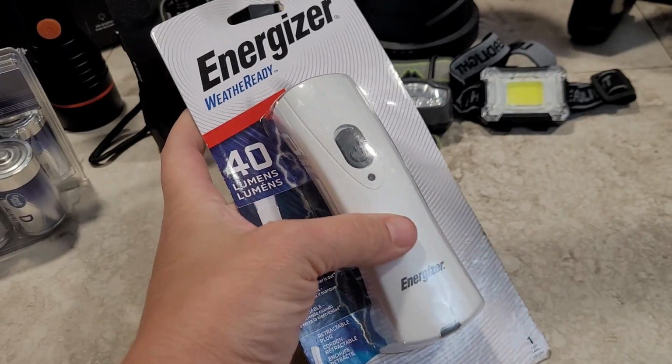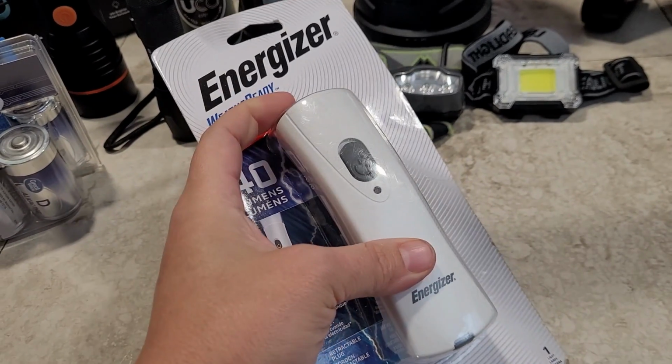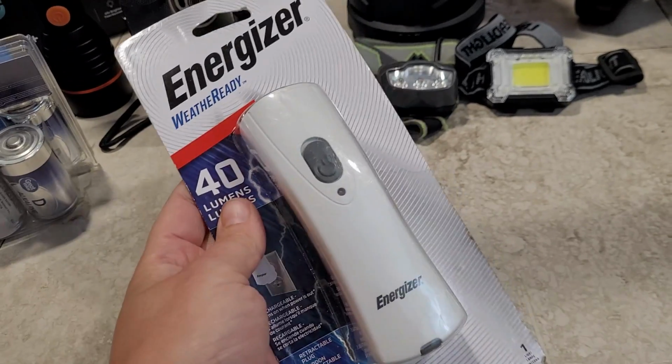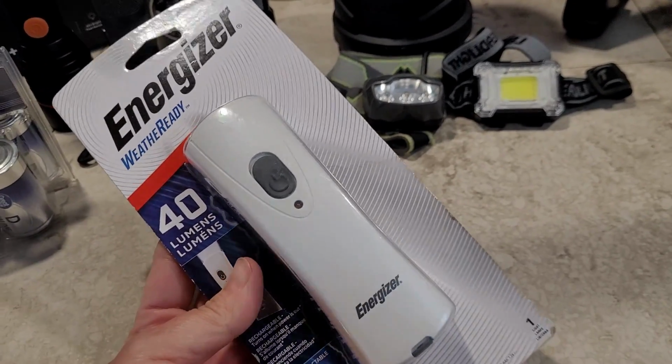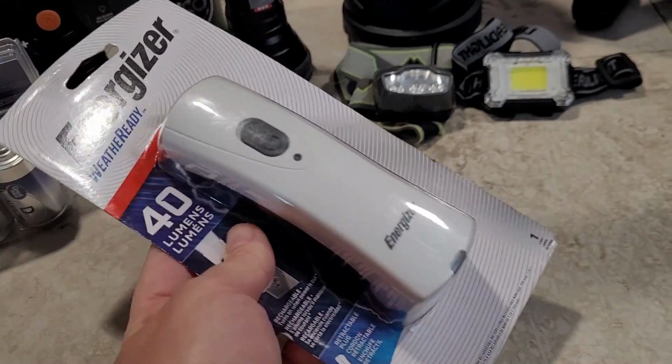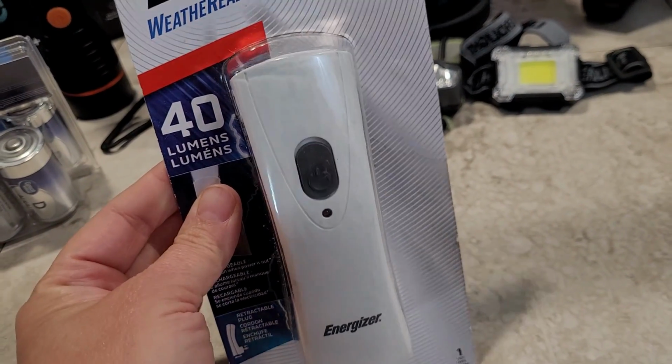And while they're plugged in, they're turned off. There's no light and they're constantly charging. And what happens is they are able to sense if the power shuts off to the outlet. So if you lose power, they're going to automatically turn on. I like to have these in every room of the house, including the bathrooms.